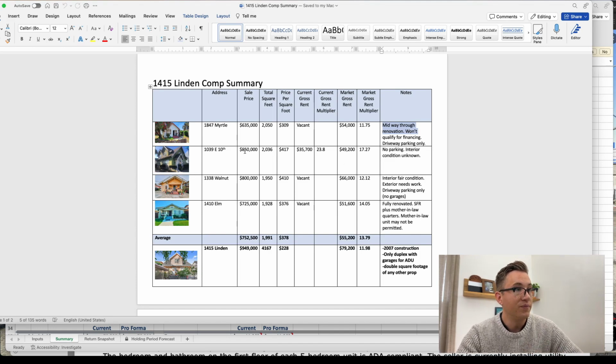The second one sold for $850. It was 2,036 square feet, so $417 a foot. And this one sold for 23.8 times gross based on the current rents. So there were tenants in this property who were paying below market rent. And then based on market rents, it would operate at 17.27 times gross. So way more expensive from an income perspective than our subject property.